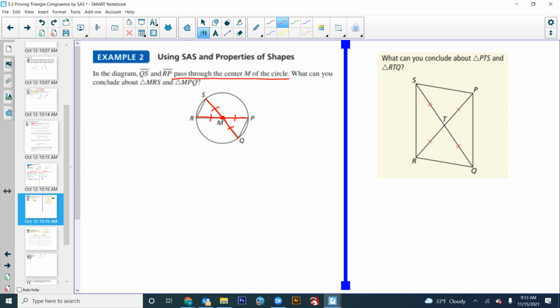Which angles have to be congruent? SMR. And you could say any order in the second one, as long as you say the vertex is in the middle. SMR, QMP. Why are those angles congruent? Vertical angles. Do you remember vertical angles? My best friend, vertical angles. Vertical angles are always congruent.